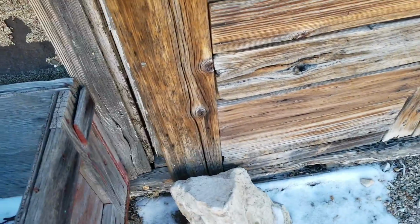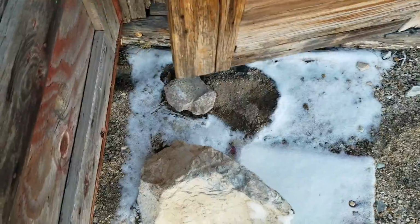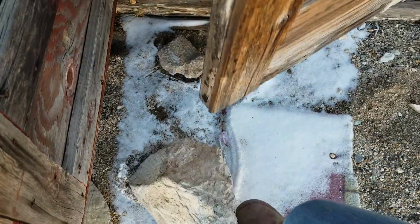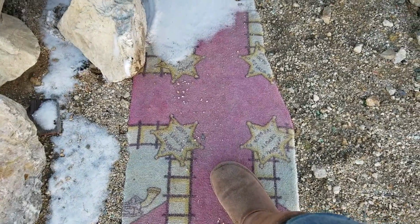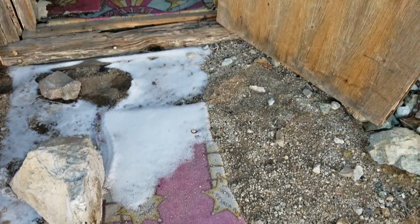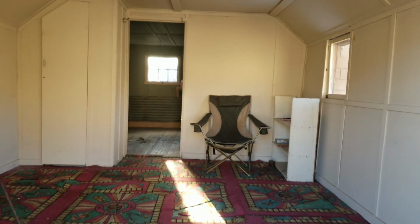Okay, we're gonna move this rock aside. And we'll make sure to move it back when we leave so this door stays closed and no critters get in. Okay, you guys ready for the big reveal of what's inside this cabin? OMG, you guys. Look at this place. Wow.